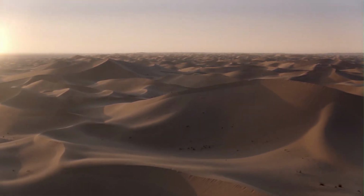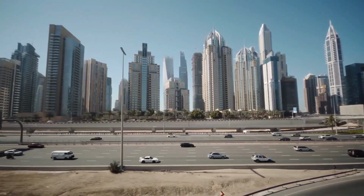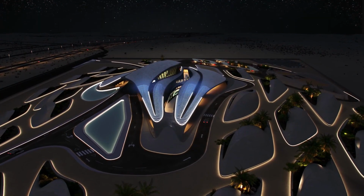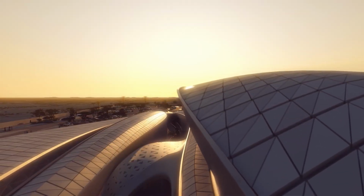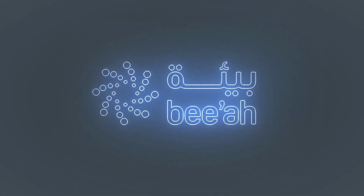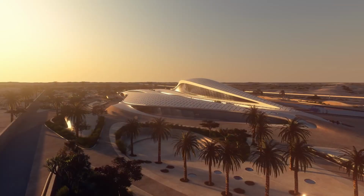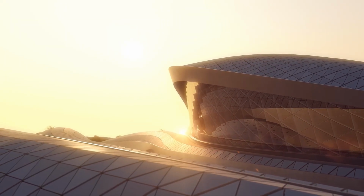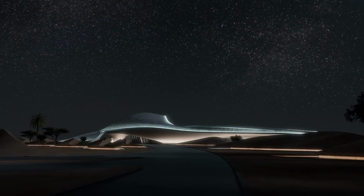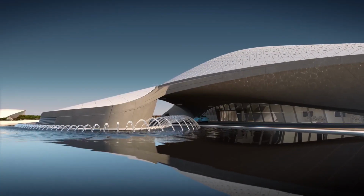A futuristic oasis located in the heart of the desert, the new headquarters for the UAE's leading integrated environmental, recycling, and waste management company is truly a majestic sight to behold. Following an international competition, BEAH commissioned Zaha Hadid Architects to build its new headquarters in the city of Sharjah. Spanning 7,000 square meters, the building's design is inspired by the iconic sand dunes in the region and makes clever use of the desert's geography to maximize its energy and carbon-saving features.